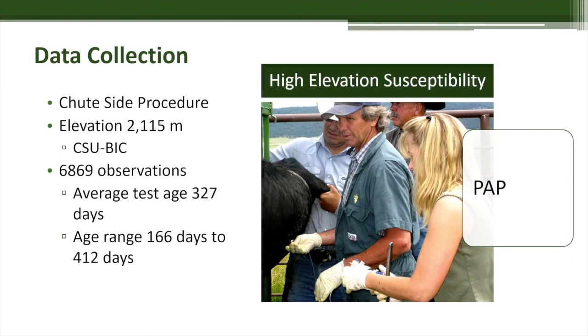Cattle used for the study came from the Colorado State University Beef Improvement Center, spring calving herd, located near Saratoga, Wyoming, with approximate elevation of around 2,115 meters. We were able to collect over a span of about 20 years, 6,869 PAP observations, with an average test age of 327 days.